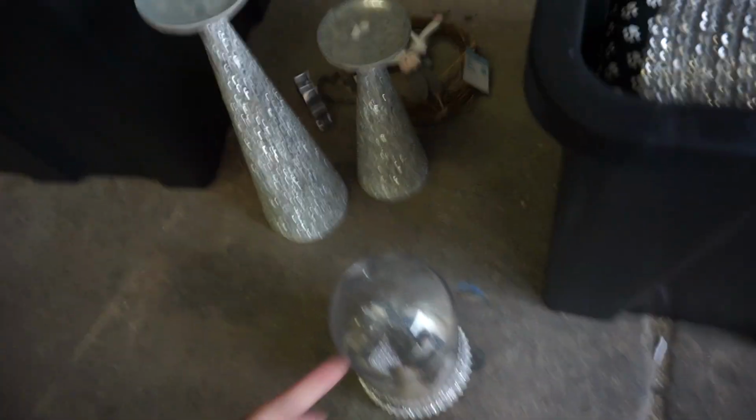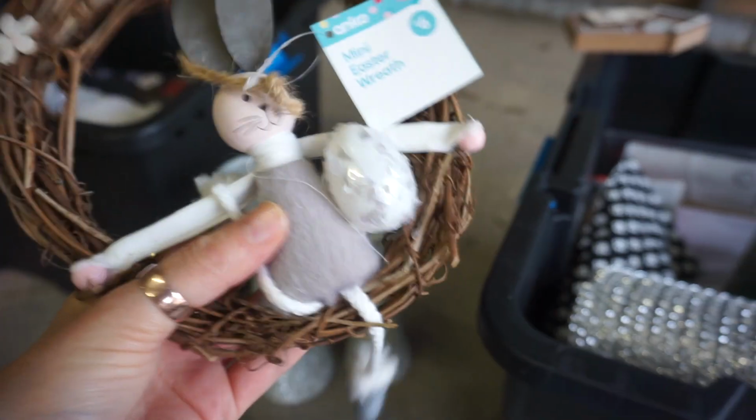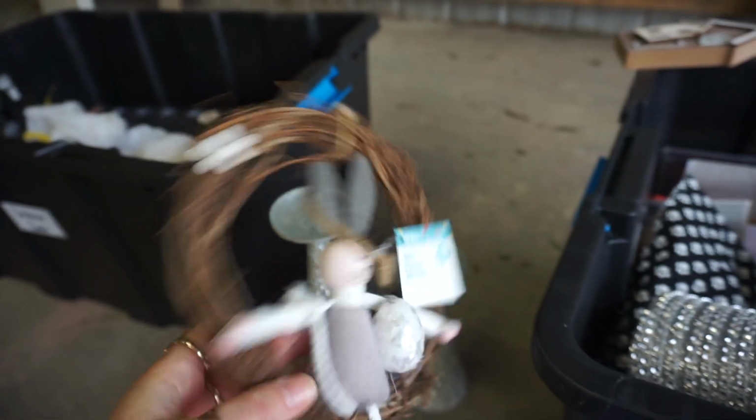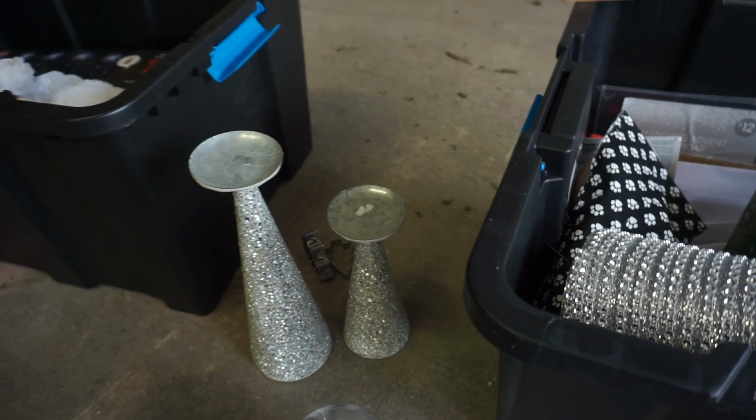Okay, I'm actually really shocked. That's all I've really got to declutter. I was like, what? And then I could even do a DIY with this and pull the bunny off, because it's a cool wreath. Yeah, don't know, but I think I'll just get rid of the candlesticks.